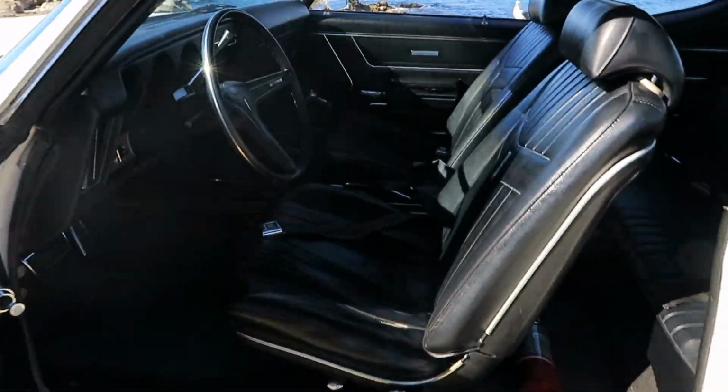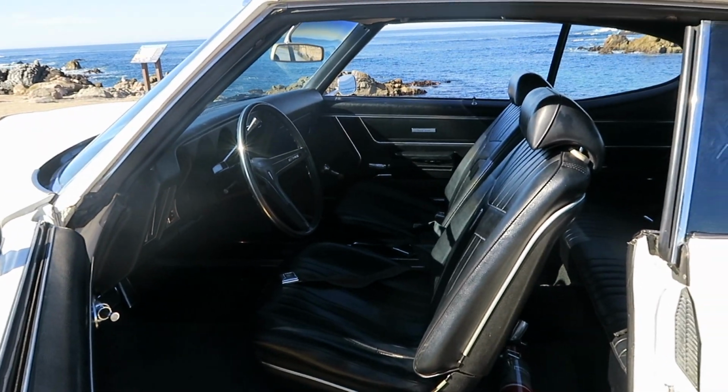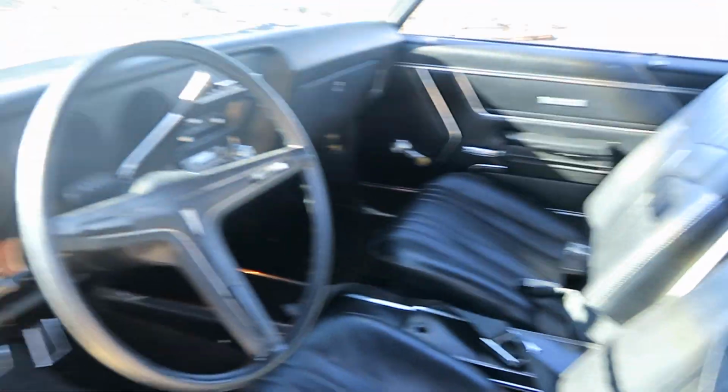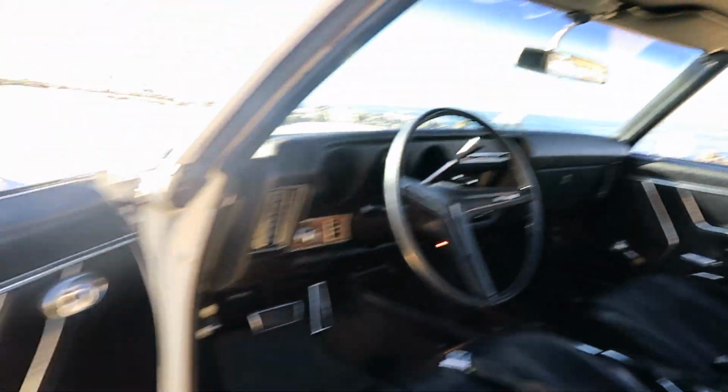Interior's never been redone. The driver's seat is showing some wear. I think that's one of the next things I'm going to do, to get it re-bolstered. It's a little low. This just fell off, but just a great fun car.